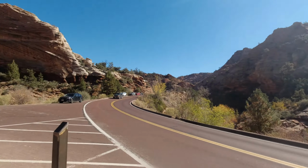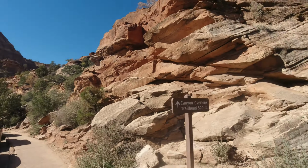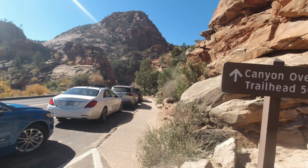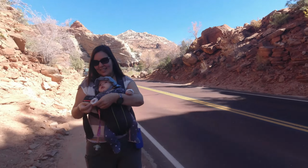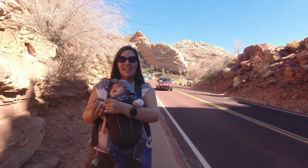All right, this place is gorgeous. That was such a scenic drive. According to the sign here, the Canyon Overlook Trailhead is 500 feet in this direction. Time for another micro hike. Oh, she's looking at things. Wow, look at her face.